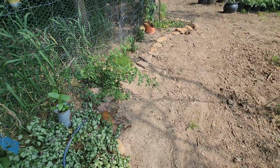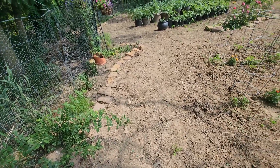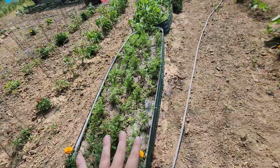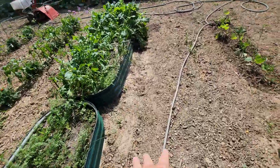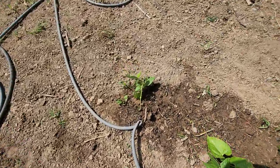So I'm going to flip you around and show you what I'm doing. I kind of want to deep water each area as I go, because I do not have enough time to water all of the spaces every day. And I'm also not using a sprinkler this year.